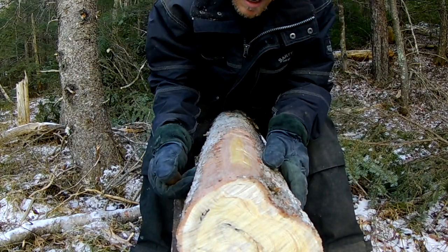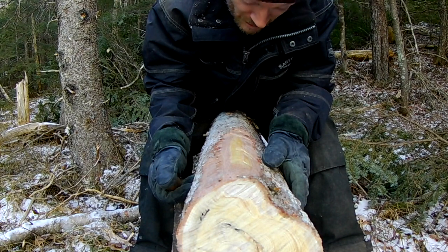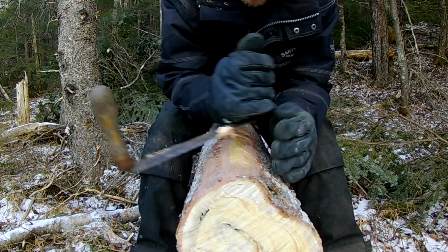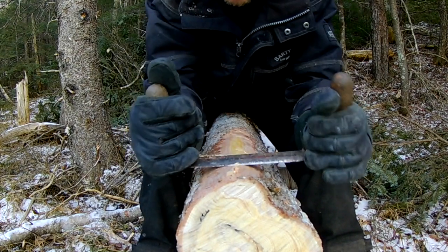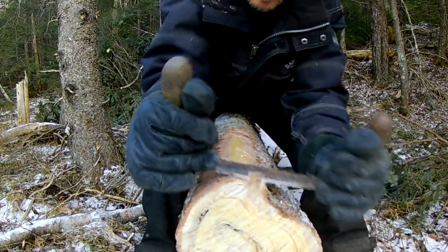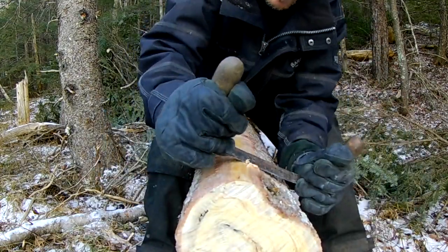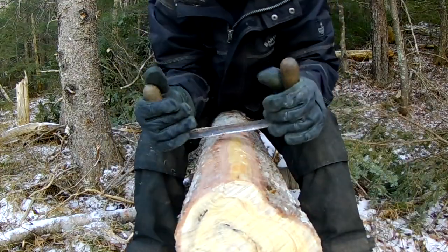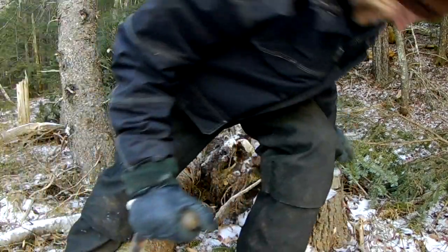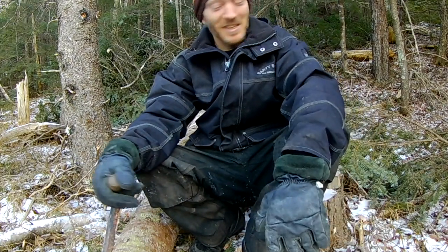So, you see how much fun it is trying to skin a log in the wintertime? Which is not fun at all. It's all frozen. So it's a heck of a lot more work than if you did it during the warmer seasons. If you do this during the summer, typically the bark will come off in big long strips.